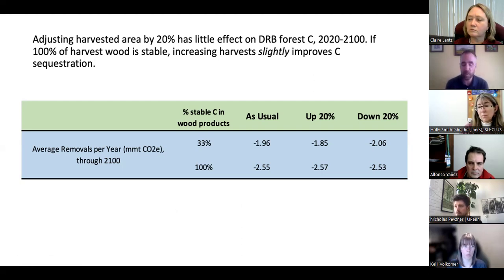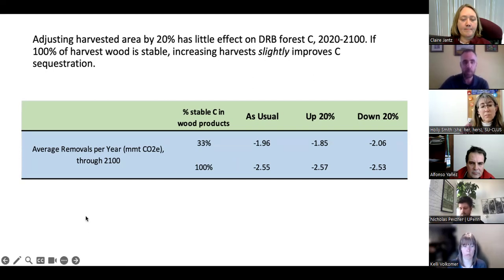I guess I can say this was a very detailed and lengthy elaboration to find that if we were to completely change how forests are harvested in the region, we could get a very slight improvement in carbon removals. So, in answer to our question, can we do more with better management? Yes, but it looks to be a very slight improvement around the edges.